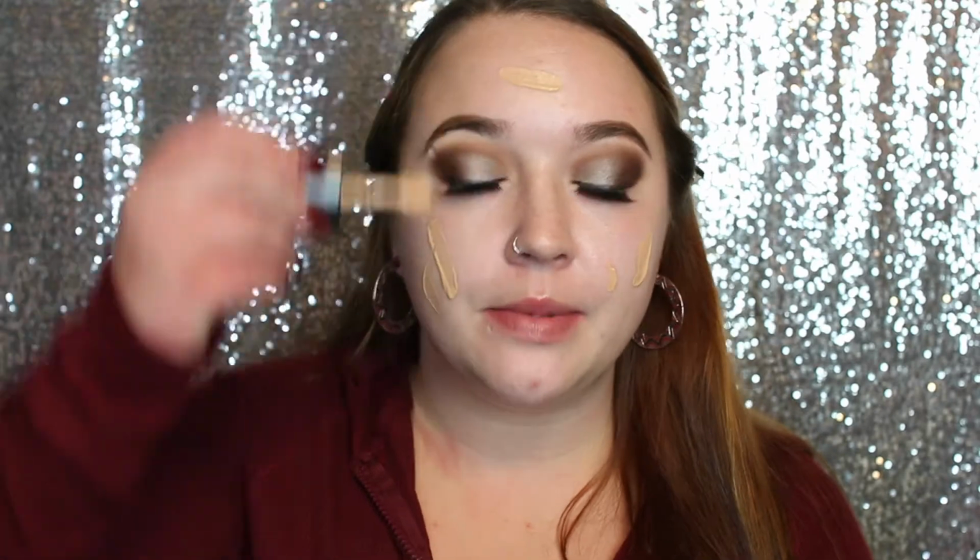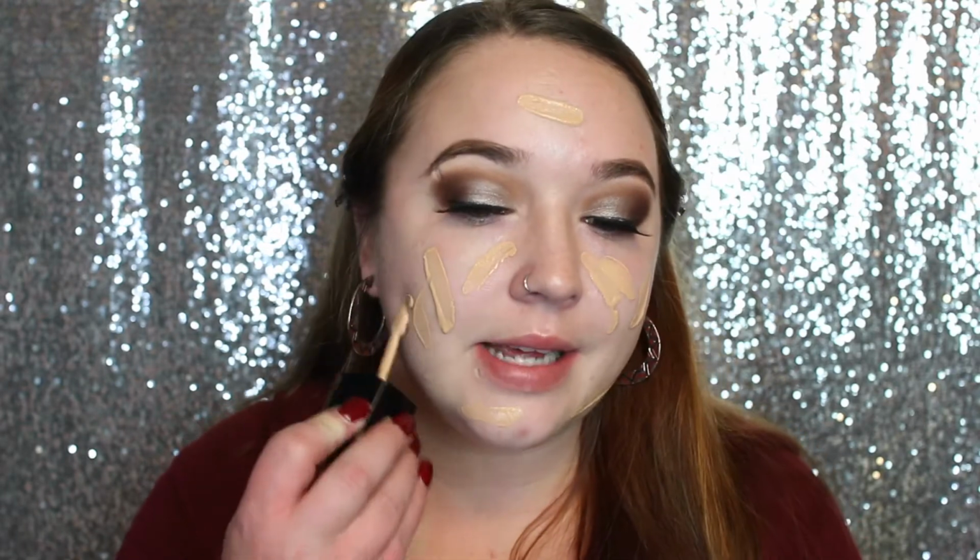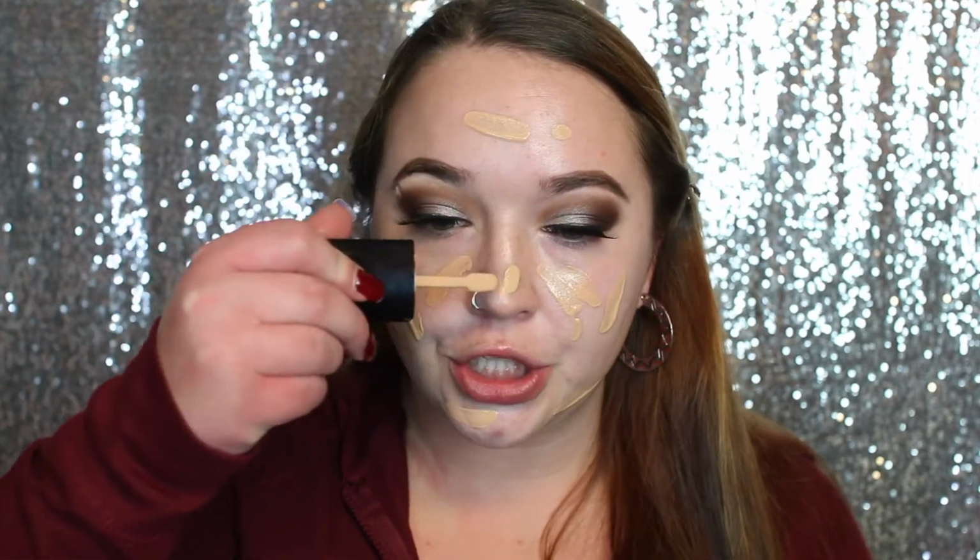This foundation reminds me of one that L'Oreal used to make. It was called, I think, the Dream Magic Lumi. And it's just got that same super soft texture. By the way, I don't even think you can get that foundation anymore. I used to love that back in the day. I used to have a YouTube channel back in the day. I made like 5 videos in 5 days. And I know on one of those videos, I did use that foundation. I absolutely used to love it.